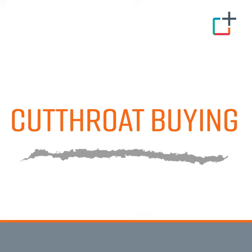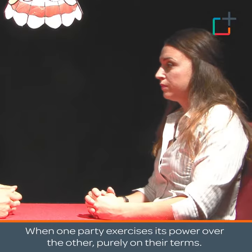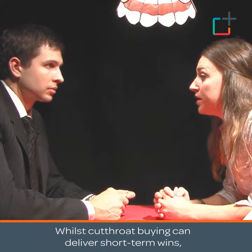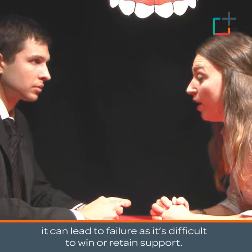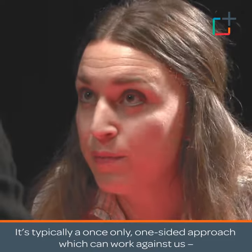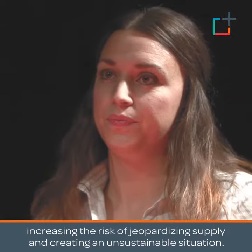Cutthroat buying. When one party exercises its power over the other purely on their terms. This approach tends to be driven by decisions made at an individual level. Whilst cutthroat buying can deliver short-term wins, it can lead to failure as it's difficult to win or retain support. It's typically a once-only, one-sided approach which can work against us, increasing the risk of jeopardizing supply and creating an unsustainable situation.